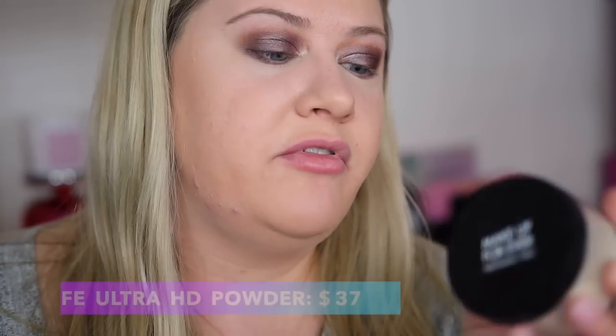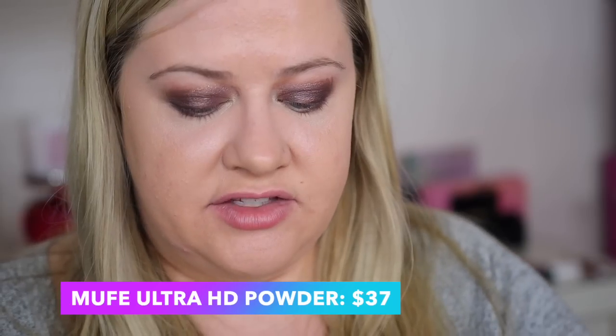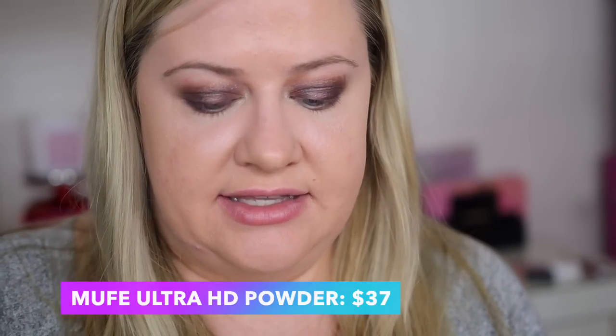That's what it looks like right now. For the rest of my face, I'm going to set with the Makeup Forever powder to go along with the foundation. I think this one is pretty decent. It's just a nice setting powder that works for pretty much any skin type. It's not too drying or matte or anything like that.